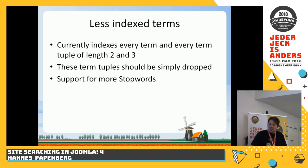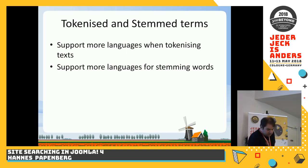I'm advocating for simply dropping these term tuples. Also, we currently have a method for stop words, like all the classical stuff such as I, you, and all that, which might not be necessary. You don't really want to have that in your index. But there is no way for a different language to edit its own stop words, or for a user to add to those stop words. There's simply no interface in the backend. That would also mean fewer indexed terms.